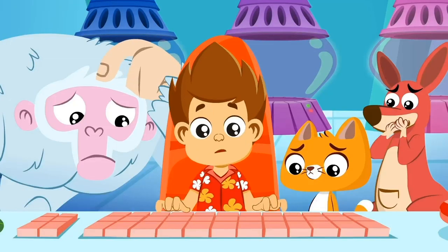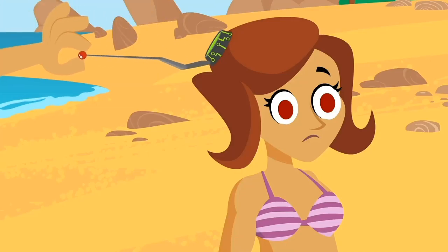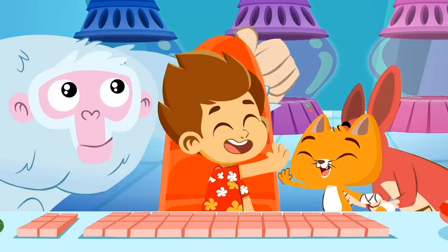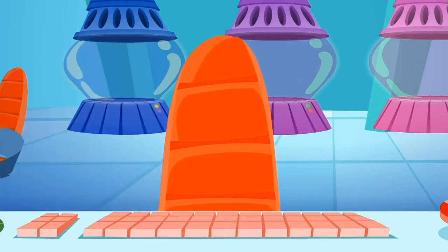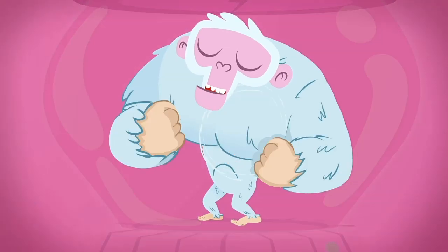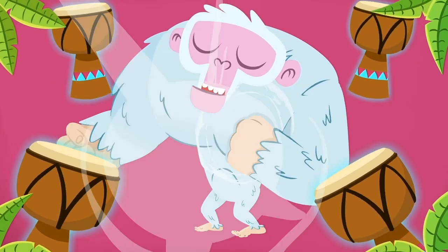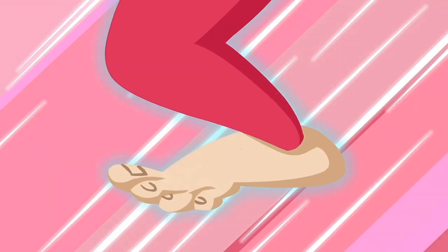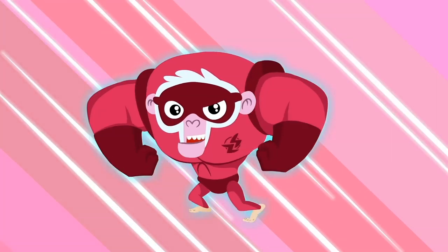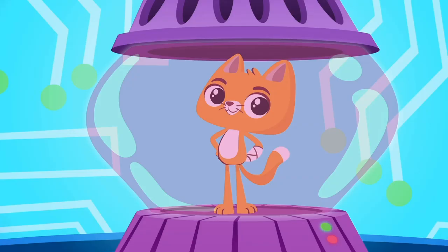Yay, there's the Superzoo team. Aha! If we can remove the chips from the people, they will stop obeying Dr. Spooky's orders to litter. To the transformation capsules! Monkey!